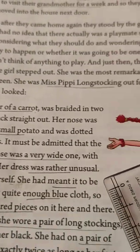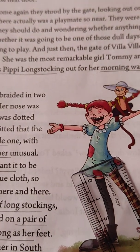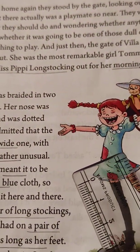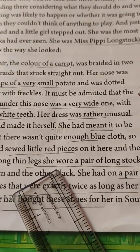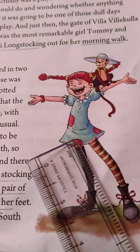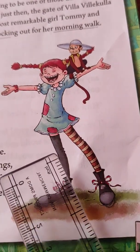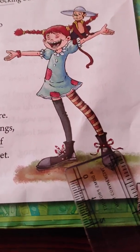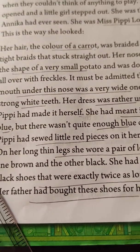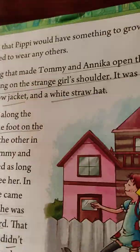And then there was her dress. Her dress was of blue color and she had made the dress herself, but we think there was a shortage of blue cloth, so she had sewed little red pieces on it. And then, children, she wore a pair of long stockings on her thin legs. And the funniest part was, one stocking was brown in color and the other was black. And her shoes were quite big, too big. But she loved those shoes because her father had brought them from South America.